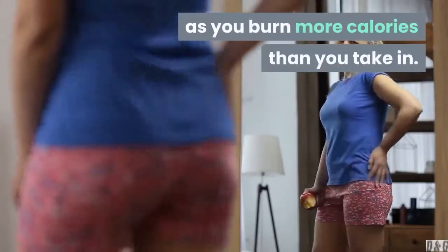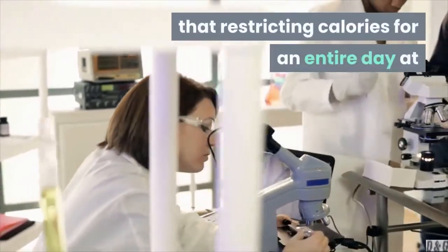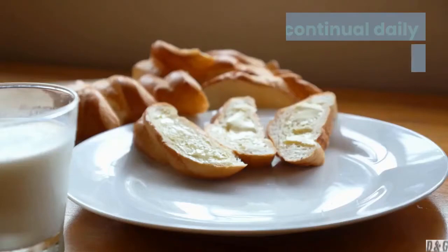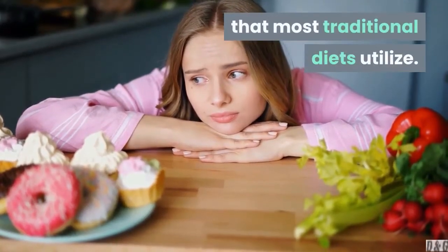Over time, this reduction in your total calorie intake could result in weight loss as you burn more calories than you take in. However, current evidence doesn't indicate that restricting calories for an entire day at a time is any more effective for reducing weight than the continual daily calorie restriction that most traditional diets utilize.